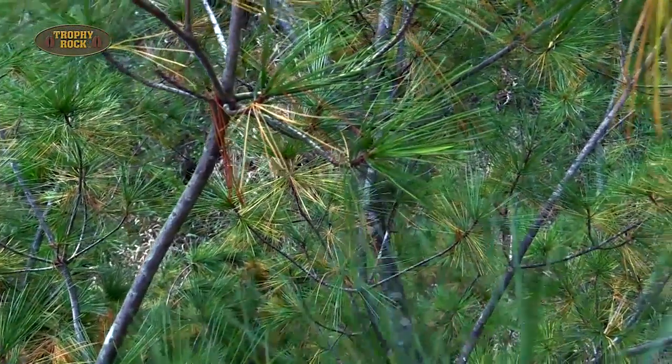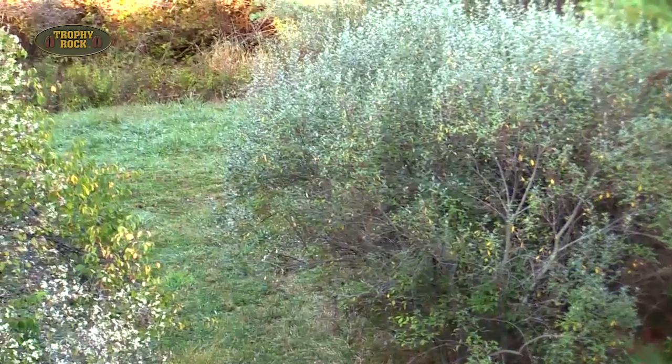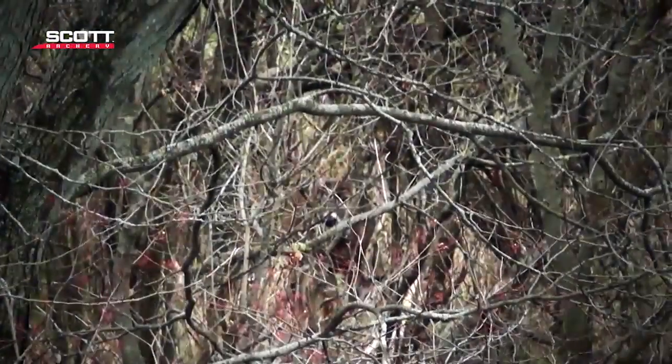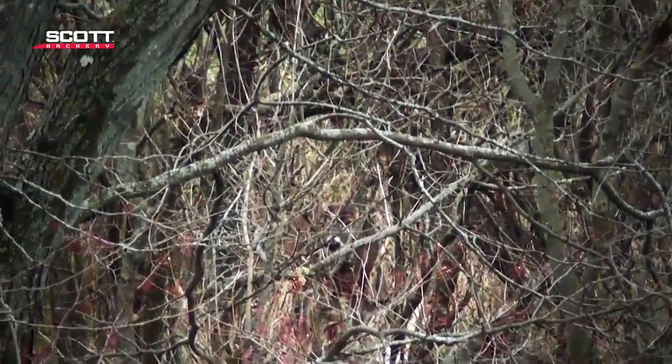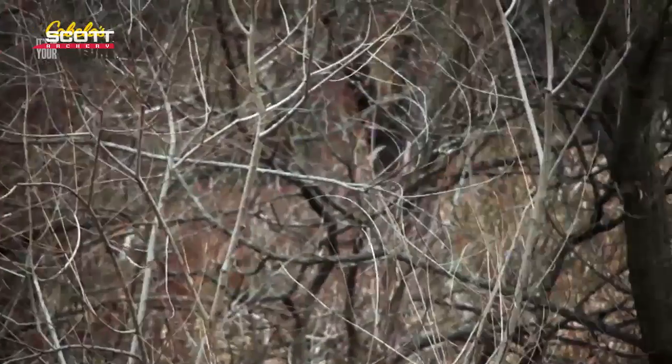My buddies that have been hunting these farms for a while, they say sometimes they're having bucks run by them, grunting, chasing does. A lot of time they can't even tell what it is. It's just so much cover. But figuring it out and finding ways to get the deer to come out in the opening so you can get shots is going to be the toughest part.